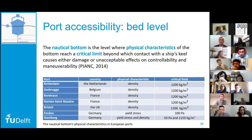Based on these experiments, which were nicely summarized in PIANC's report, the definition for nautical bottom was born, and it's the following. The nautical bottom is the level where physical characteristics of the bottom reach a critical limit beyond which contact with the ship keel causes either damage or unacceptable effects on controllability and maneuverability.